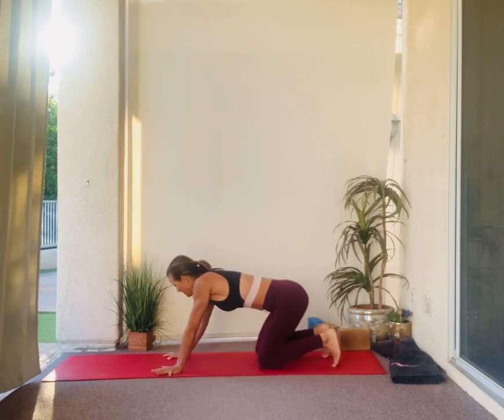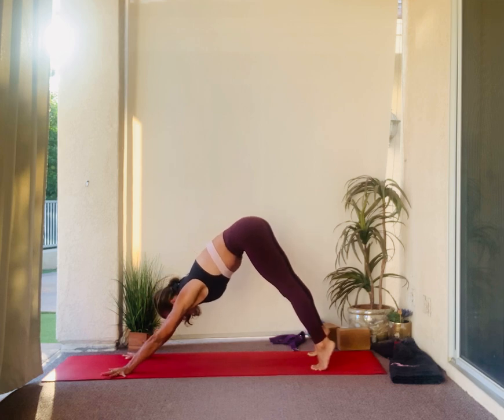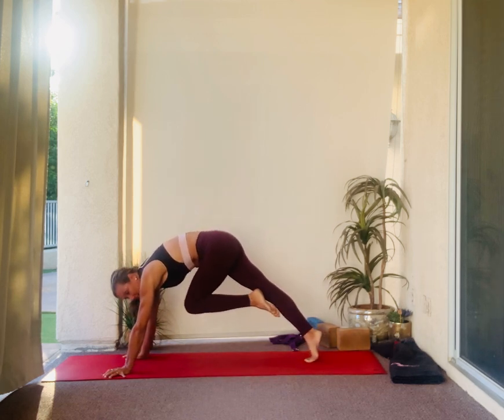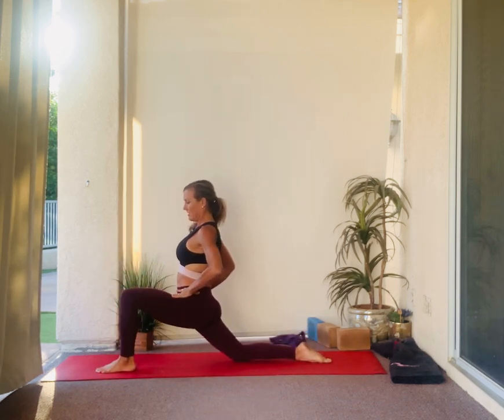Transition, come into down dog. Lead with those hips. The left knee to the chest and the nose. Place the left foot next to the left hand. Come up vertical. Sink lower.